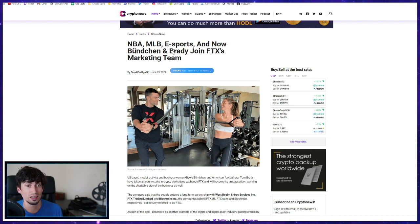Now, FTX, their coin is FTT, their altcoin, and like I said, they're an exchange like Binance, and I'm really keeping my eye on that coin and this company, because FTX is going to be on the Miami Heat's stadium. It's now going to be the FTX Stadium. They've just formed a partnership with the MLB, with Major League Baseball, and esports, and now they have Tom Brady.